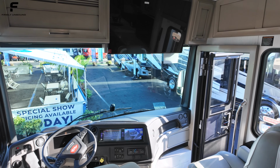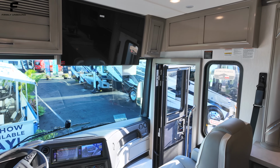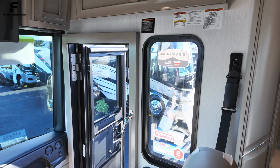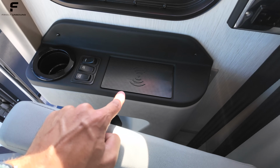I'm trying my best. I spent 30 minutes in this RV plus about another 15 minutes going through online literature about this RV before I started filming it. And my brain probably only retained about 10% of everything I just took in. So bear with me. All that said, wireless charging pad here.